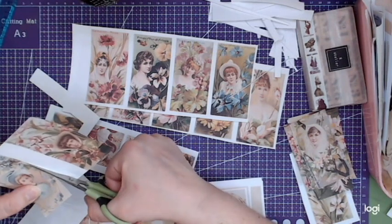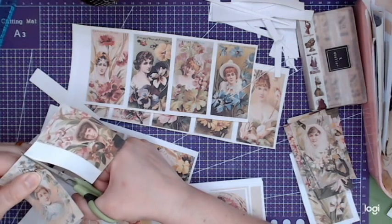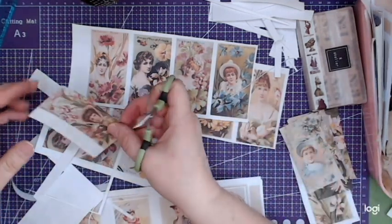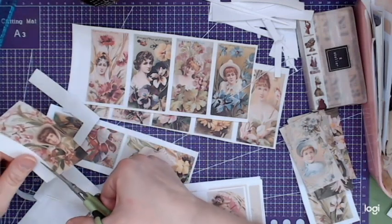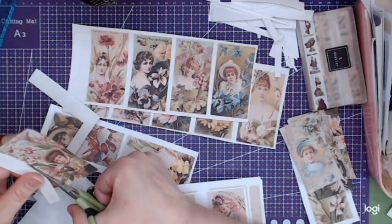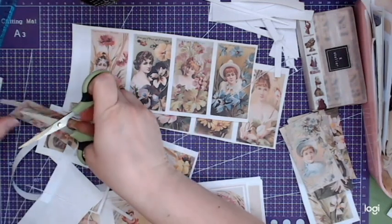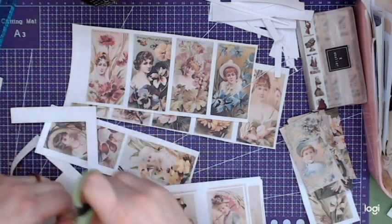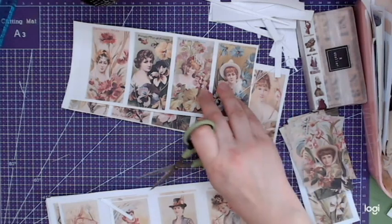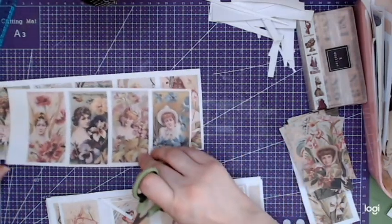Sorry, this is turning more into a fussy cutting video than an ephemera making video, but so many of these actually will work with this journal, and so I want to make sure I can use them. Alright, I think that's enough flowers. Although these are awesome, and I'm probably going to cut those out later.